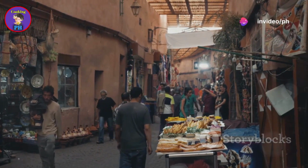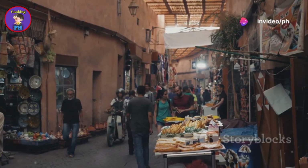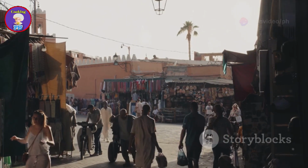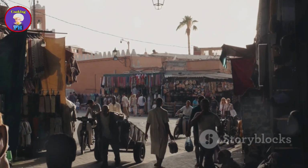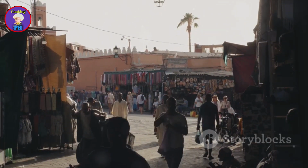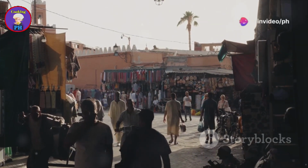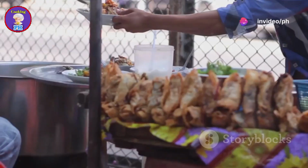The streets of Marrakech are a sensory overload, but in the best possible way. You're navigating through the crowd, the hum of conversation, and the calls of street vendors ringing in your ears. There's a rhythm to the chaos, a cadence that you start to move in sync with. It's a dance as old as the city itself, and you're a part of it.